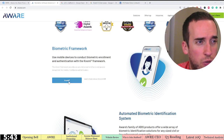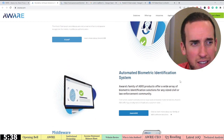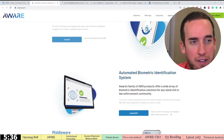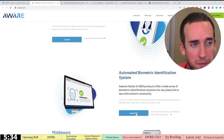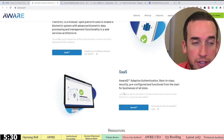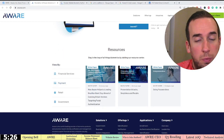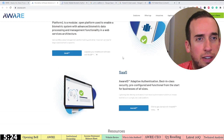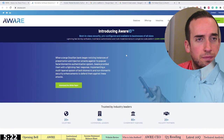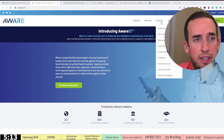Biometric framework. Okay, so one of their products is Knomi, an automated biometric identification system, ABIS, middleware, software as a service. Okay. Pretty cool, pretty good stuff. I like their offerings: identification, verification, identity management. A lot of good offerings, honestly.